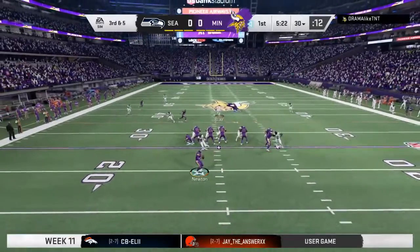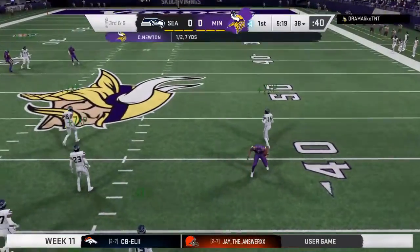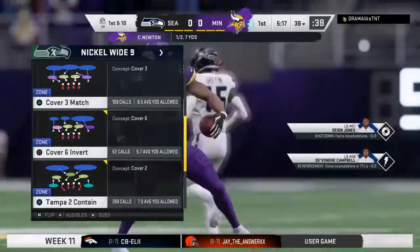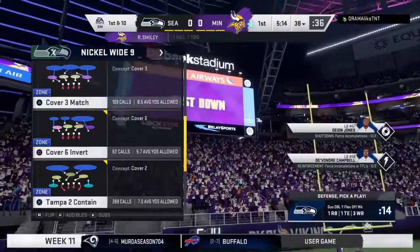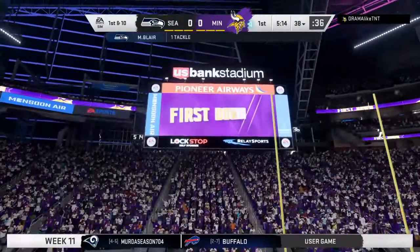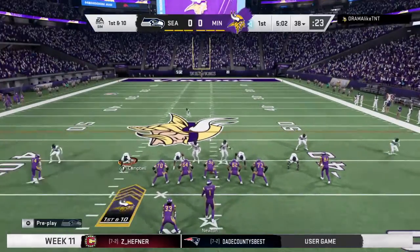From the gun on 3rd down, Newton. Firing quickly here, and that's complete. And he's going to have the 1st down at about the 38. It's a 7-yard gain there, and it's good enough to move the chains. So here's a 1st and 10 at the 38.